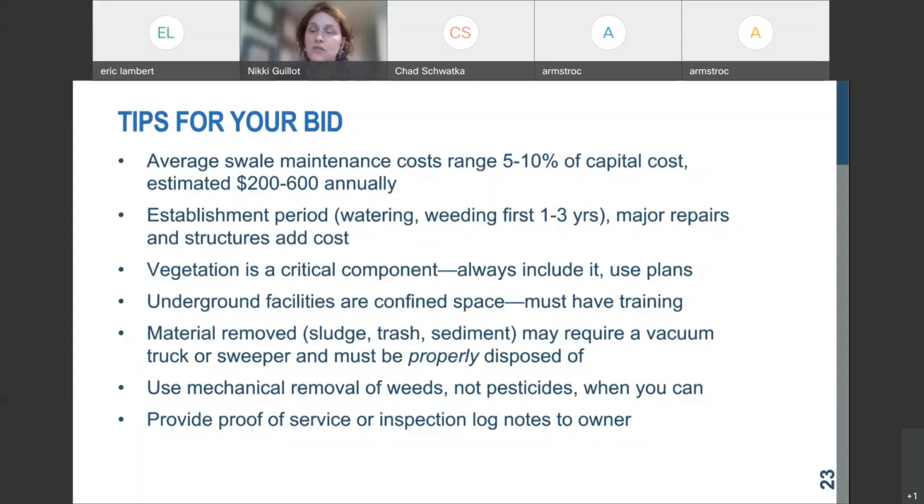And some invasive species like Himalayan blackberry have to be properly disposed of. So once you cut them out, you've got to get rid of those as solid waste. You don't want to just mulch them on site and leave that debris behind.